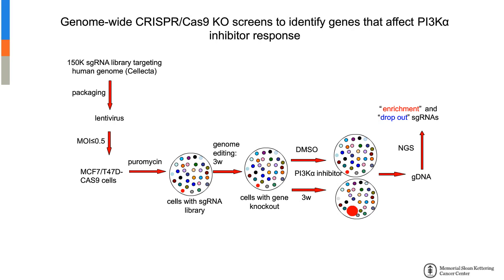Then those cells can be subjected to either DMSO or PI3K alpha inhibitor treatment for 3 weeks. This is also dependent on the drug or the cell lines. So we use 3 weeks of drug treatment, and then you will have 2 groups. One is the DMSO treated group, and the other is the PI3K alpha inhibitor treated group. Then you get the genomic DNA from each group for PCR amplification to amplify the barcode. Here the barcode means the guide RNA, because each guide RNA has a different sequence. So you can just amplify the guide RNA, and for next generation sequencing, retrieve all the different guide RNAs, and you will get the reads of each guide RNA.